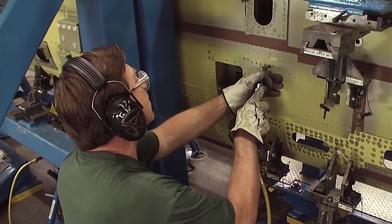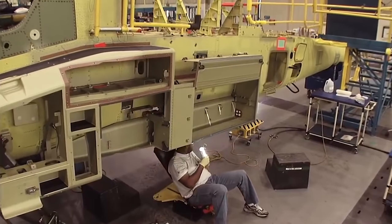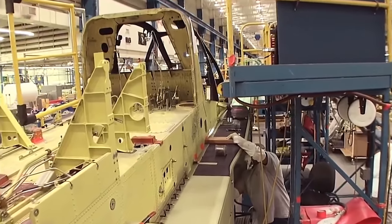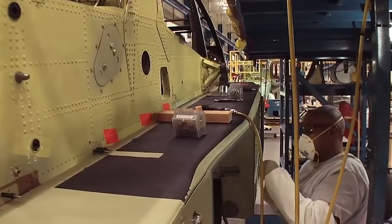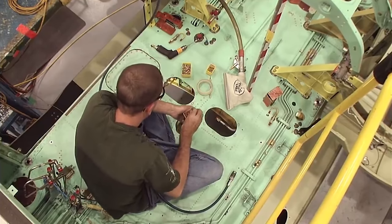Aluminum means low weight, high speed, and maximum agility for this high-tech flying machine. But the start of this build is low-tech, a process known as smashing rivets. Up to 100,000 rivets will be needed to secure this first stage of the build in place. The workers take their time, they know that more rivets equals more strength.